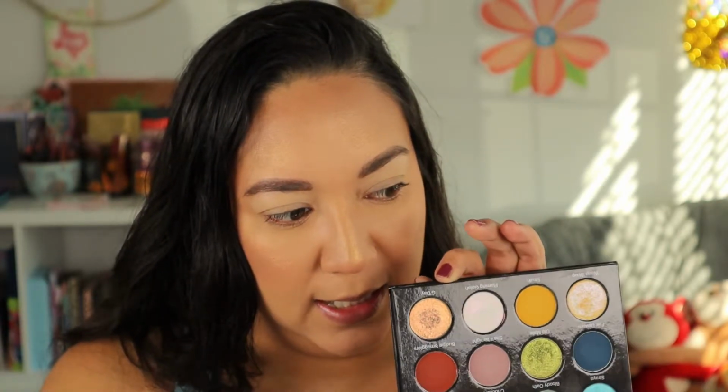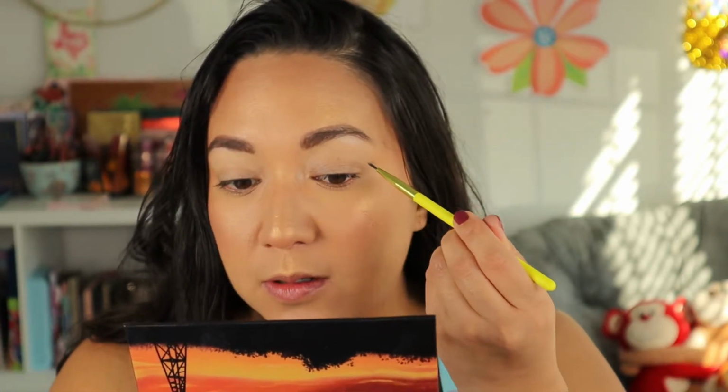So what do I want to do with this? I did prime my eyes with the MAC Paint Pot in Jelly, and I want to do something different. I want to use this shade, Good Day. Oh, it looks so beautiful. And I found this little pamphlet that tells you what the names mean. Isn't that cute? So I want to get this little pencil brush, and I want to create a little line.